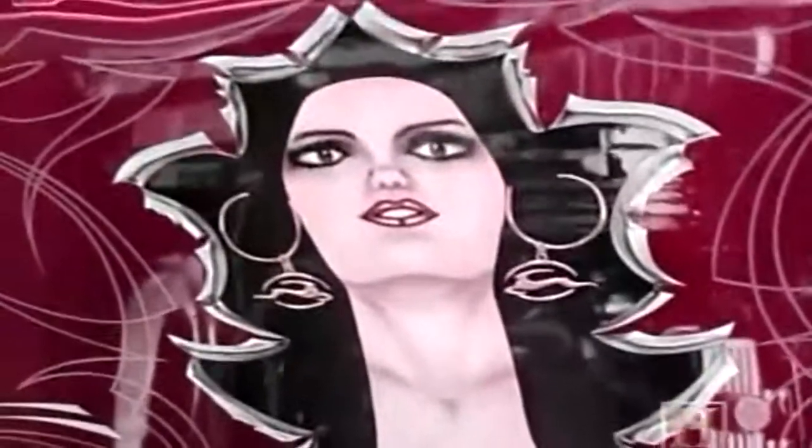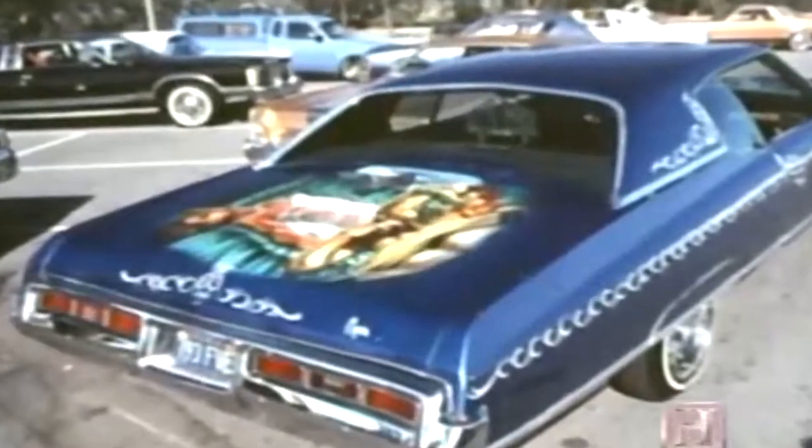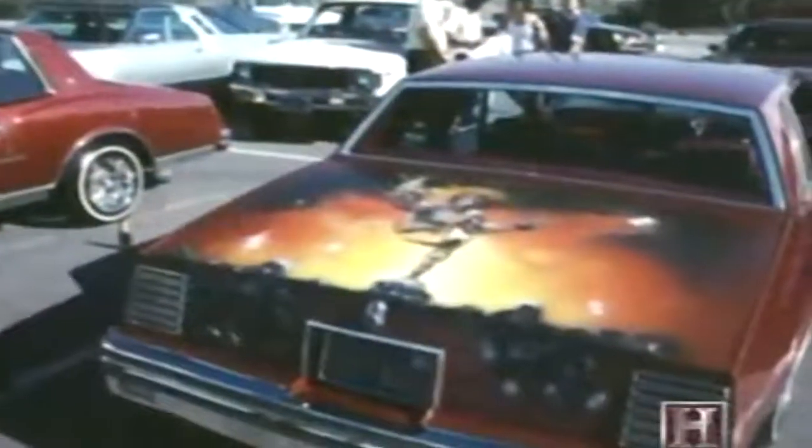Hand-painted murals display mythic imagery, religious icons, and celebrations of the female form. Art became part of a way to inspire the community to take pride in their culture, to celebrate their culture, and to use art as a way to tell a story. And I think unlike murals that are on walls, I think that the murals on the cars allow you to take it out of the boundaries of the patio.